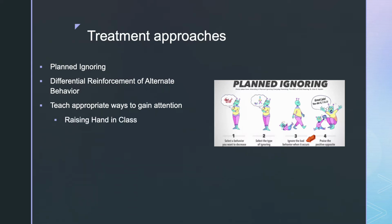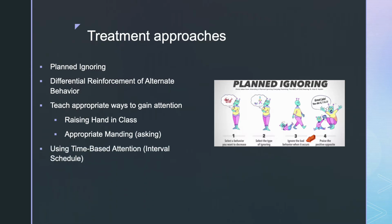Some examples of alternate behaviors are raising their hand in class to gain the teacher's attention, or appropriate manding, or asking for attention, such as calling your name or tapping you on the shoulder. Another treatment approach I sometimes use is time-based attention, where we give attention on an interval schedule, such as every 5 minutes, so the client gets the attention, thus reducing the target behaviors.